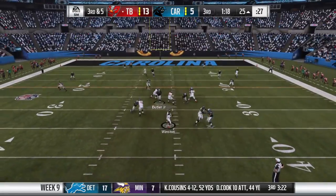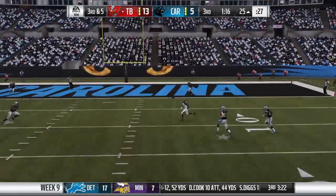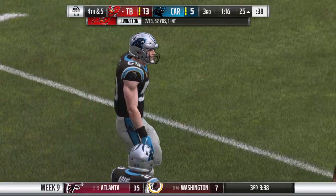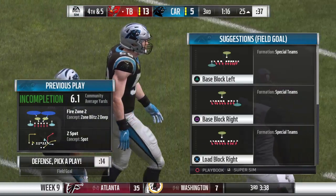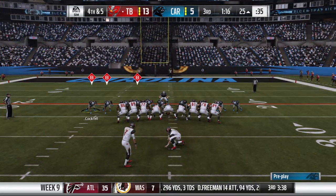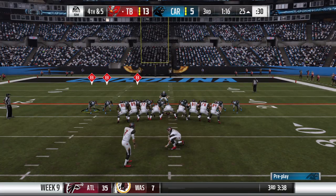From the gun, Winston. And that is incomplete. I'm not sure we could spot any tendency here on this 3rd down. They could have run it or passed it. Either one was available. They chose to try and get it through the air, but they were unsuccessful.